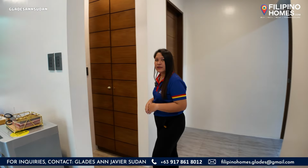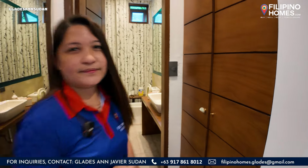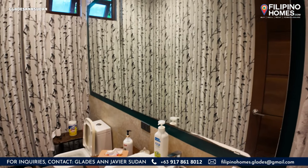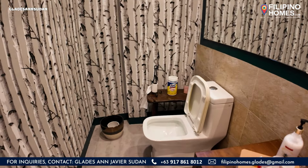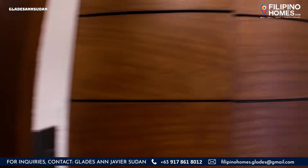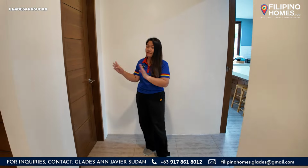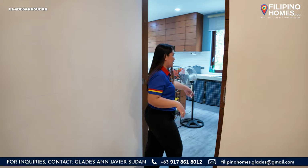And we have a shared toilet here at the second level. We have one bedroom here at the second level, but I'll be saving this for our actual view. So let's proceed to the kitchen area.